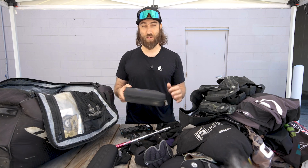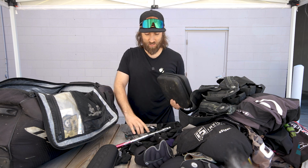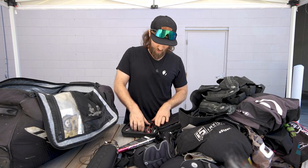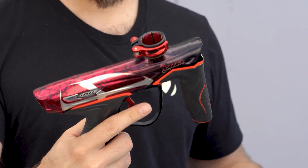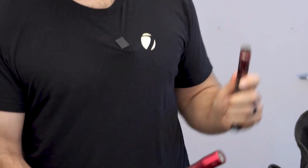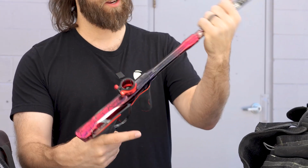Bonus tips, baby. And speaking of guns, here's my main squeeze. I've been exclusively using the Dye M3 Plus, and this is our Ironman edition. Pretty sure you can get these from loneWolfPaintball.com. Look at that, 684 barrel, back. Here's the tip. This is the bad boy that I use all the time.